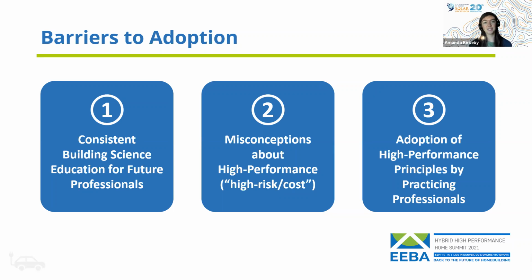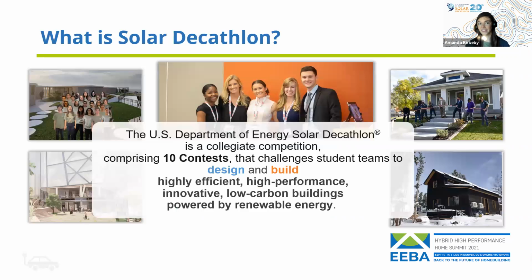Second, misconceptions about high performance out there. So from clients and just the general public as well, of thinking it's high risk or high cost, and that fear of the unknown can be a high barrier of adoption, as well as adoption of high performance principles by currently practicing professionals. And we are going to talk today about how the Solar Decathlon is addressing these three barriers to adoption.